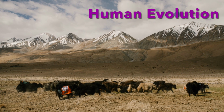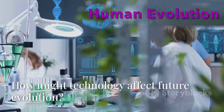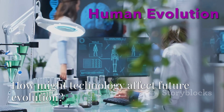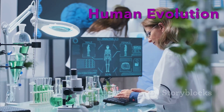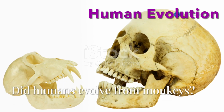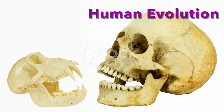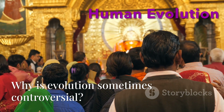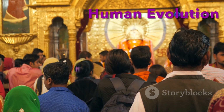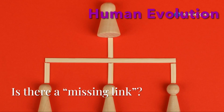High-altitude adaptation in Tibetans, malaria resistance in Africans, and blue eyes in Europeans. It could influence reproduction, survival, and even lead to artificial or genetic modification. No, humans and monkeys share a common ancestor. We are cousins, not descendants. Cultural, religious, and educational beliefs can clash with evolutionary theory.